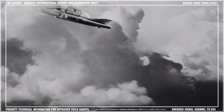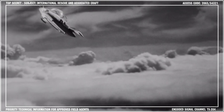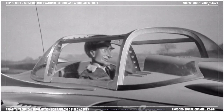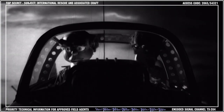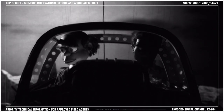Supercar was capable of speeds of up to 3,000 miles an hour in the air. For the safety of other vehicle users, its speed was originally limited to 150 miles an hour while traveling at low altitudes on roadways. Supercar was also one of the first craft developed that was capable of vertical takeoff and landing.